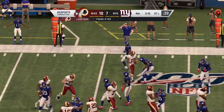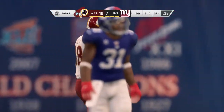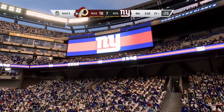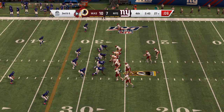Give him 6 there, but now it's 3rd. That's it, baby. That's it. He's a gain of 6. And it's 3rd down. One of the bigger plays in the game thus far. The crowd getting into it as we come up on a big 3rd down.